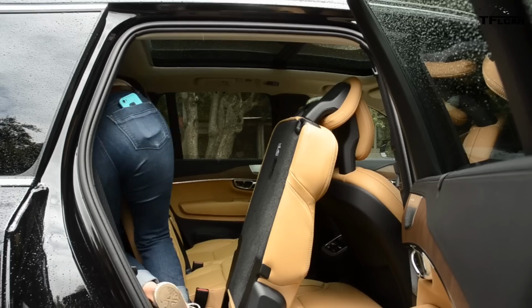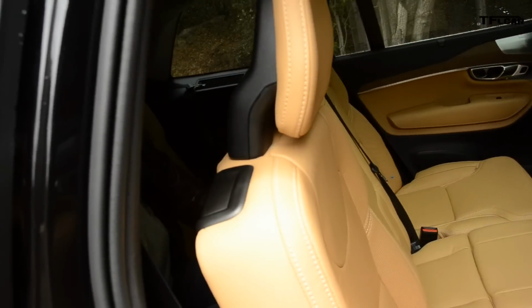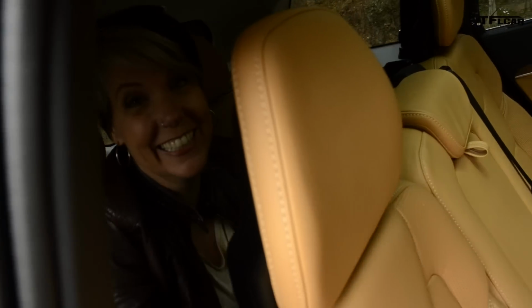Okay. Can you see me? So I'm 5'9", and there is enough room for my head, but honestly, I'm not sure I want to spend too much time back here. It's a little tight.